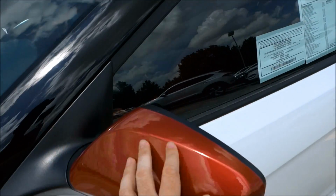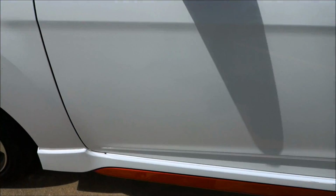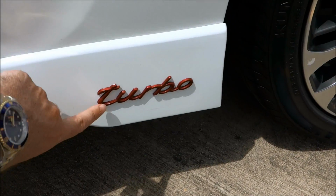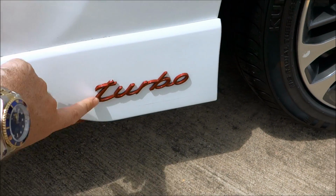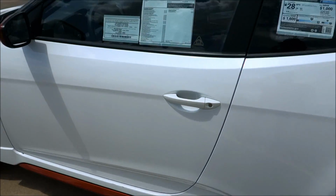They've also done up the normally color-coded mirrors in the same dark red metallic, and they've also done the side skirts here, and also, as you can see, they've done the turbo badges like on the front on each of the side skirts down low, and I really actually like that. It really sets off this car very, very nicely.